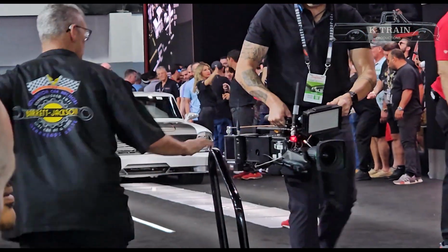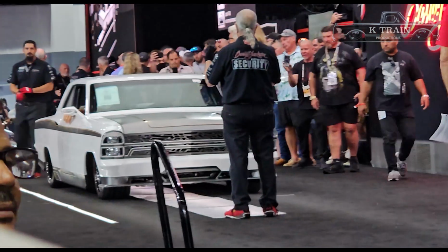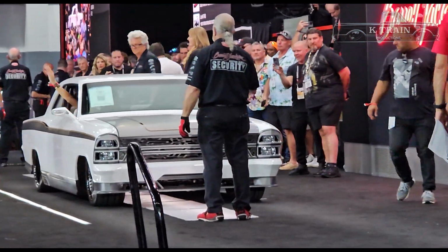Powered by the Chevrolet Performance LSX 454 cubic inch small block, 700 horsepower, Tremec T56 6-speed manual transmission.